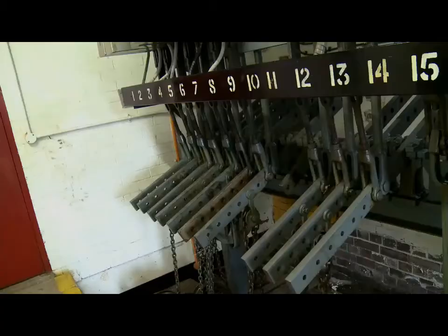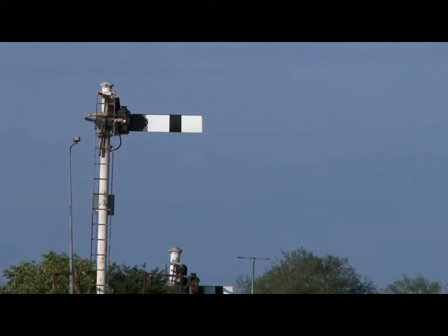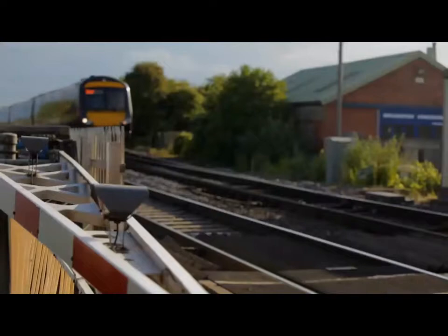Some of these you'll see me pulling quite hard. That's because there's a lot of cable on these. Some people can't actually pull them at all. Well, a lot of it's fairly hands-on. You see the trains, you've got control over the trains and the job itself. It's a good job, the best job I've ever had, without a doubt.